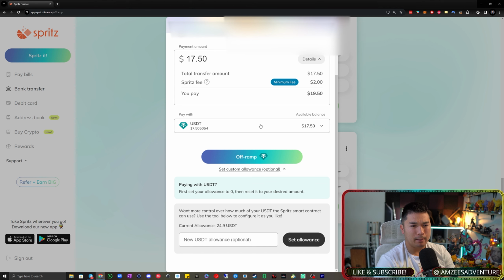I think it might be $10 or 10 USDT, whatever, as the minimum. But if I wanted to do 1750, then I need to make sure that, okay, I'm paying a total of 1950 and then the gas fee. So I usually set it at like 5 USDT over.